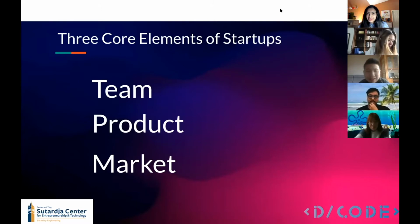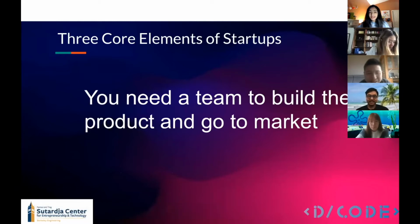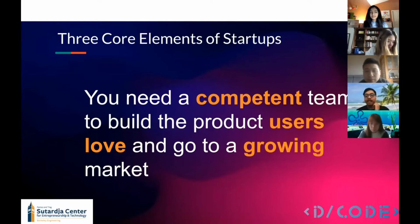All right. Okay, so the majority of you said team or product. But in reality, I would say that all 3 are important. I deliberately left that out to emphasize that all 3 are as important as each other, because you need a team to build a product and go to market. Specifically, you need a competent team to build a product users love and go to an expanding market. So if I could go back and change the options, I would also add all of the above, which I feel would be the correct answer.